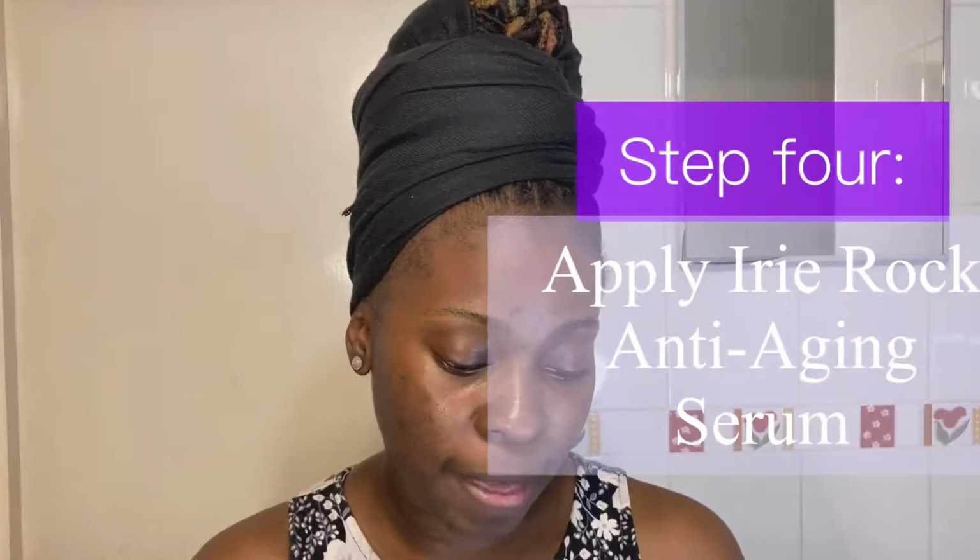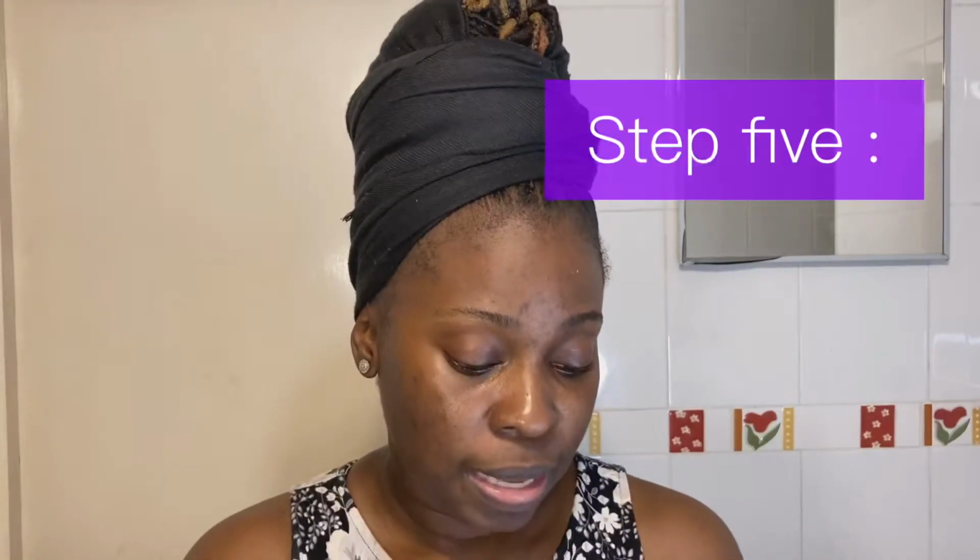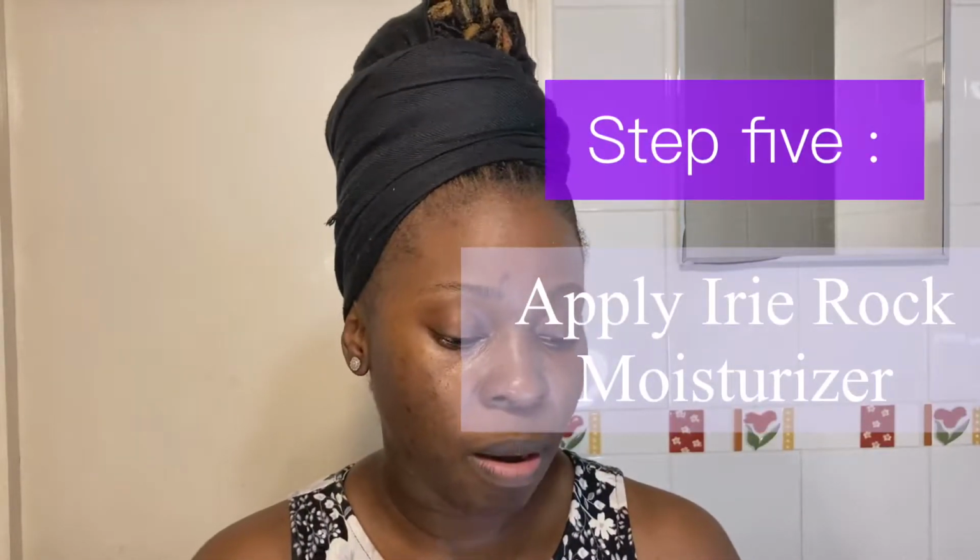Step 4, apply the Irie Rock anti-aging serum to hydrate and protect newly revealed skin. I don't have that, so I won't be using it. Step 5, apply Irie Rock moisturizer to seal and provide additional moisture. I've used their Irie Rock moisturizer before, but I don't have that now. I will be using another moisturizer.